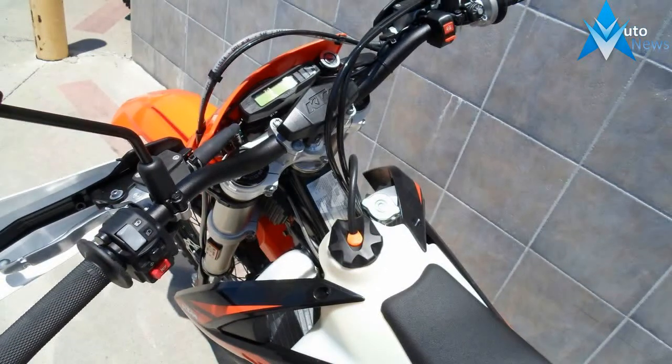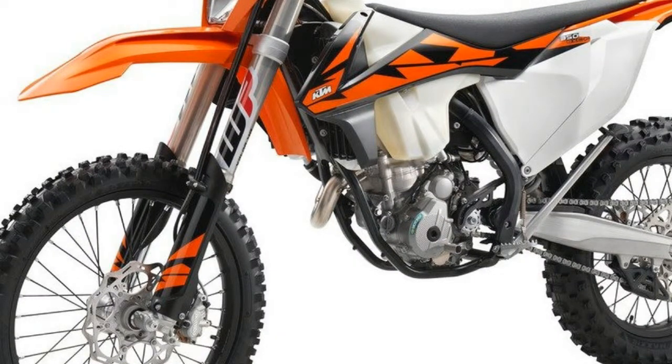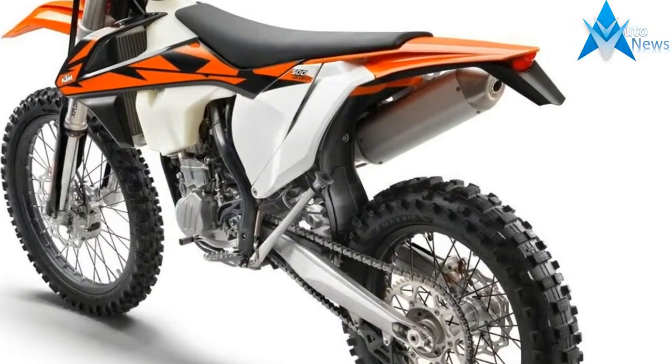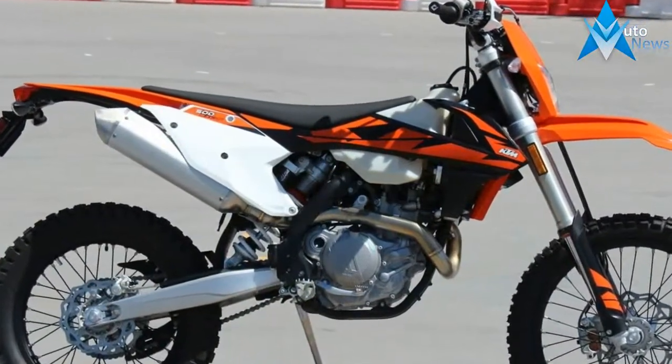In the last 2 decades, KTM's off-road lineup has made the Austrians the brand to beat, from the desert to the trees to the rocks, and everywhere in between. KTM's success is unprecedented, and bikes like the 2018 500 EXC F have helped catapult the brand to the top of the podium on more occasions than we can count.